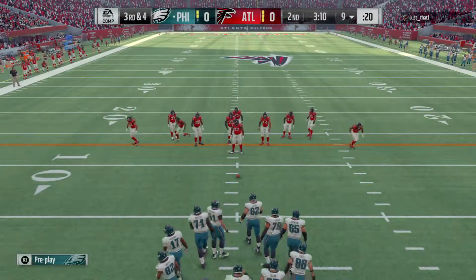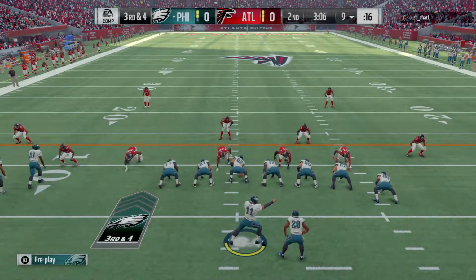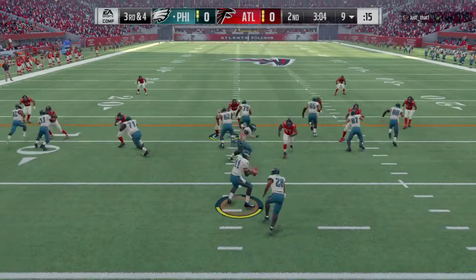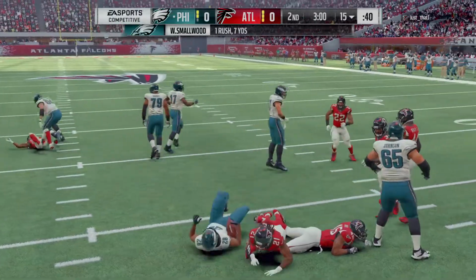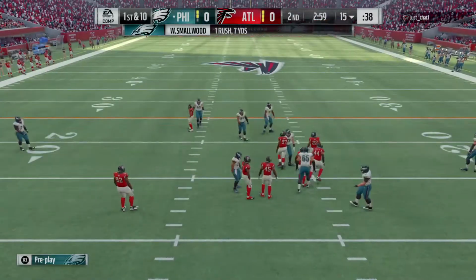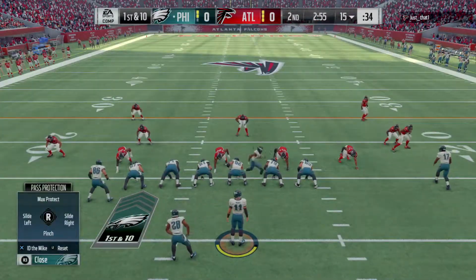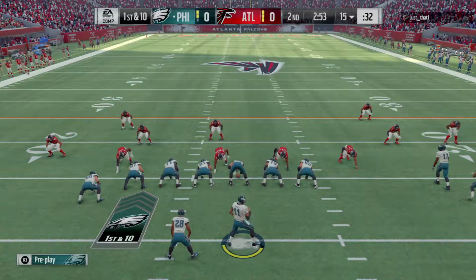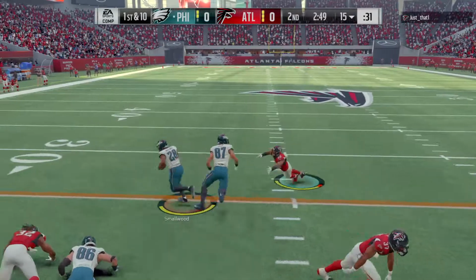And defensively going with a dime set. 6 DBs on 3rd and 4. They'll run it now out of the gun. And he will have the 1st down here as he's up to the 15. Call it a gain of 7, and it gets him a new set of downs. That's quite a spot there for his first carry of the game, but obviously they had plenty of faith in him, didn't they? No question.